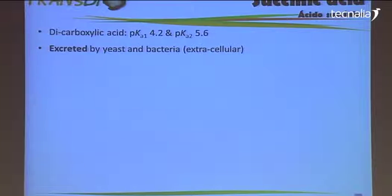That means it has two different dissociation grades, and it also means that at low pHs below the pKa1, it is mostly present in the form of the acid, and at a pH above the pKa2, it is mostly present in the form of the salt. And that's also very important to know if you want to recover a product. So do you need to recover a salt or an acid?